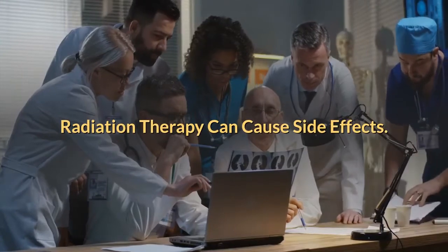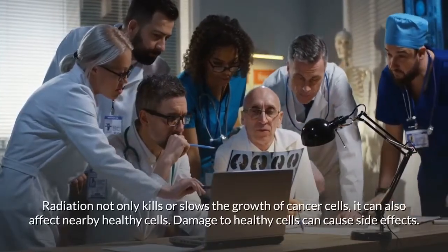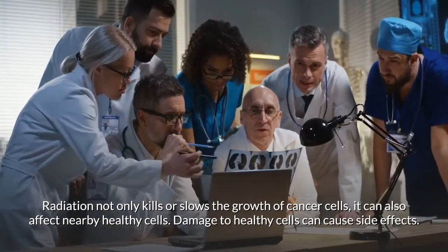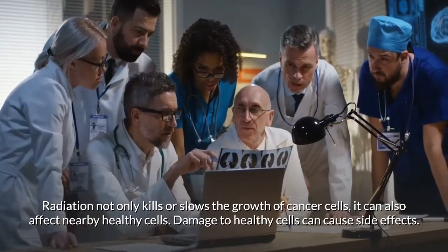Radiation therapy can cause side effects. Radiation not only kills or slows the growth of cancer cells, it can also affect nearby healthy cells. Damage to healthy cells can cause side effects.